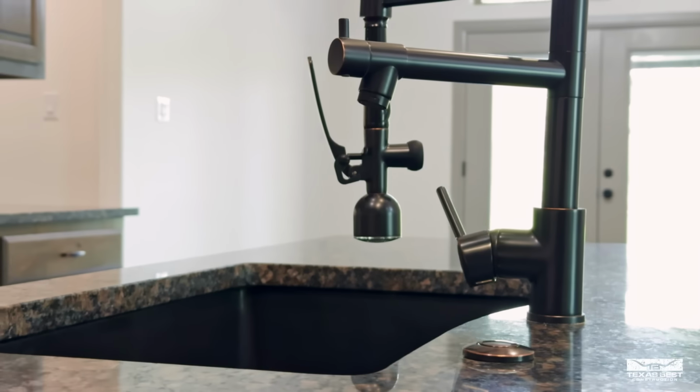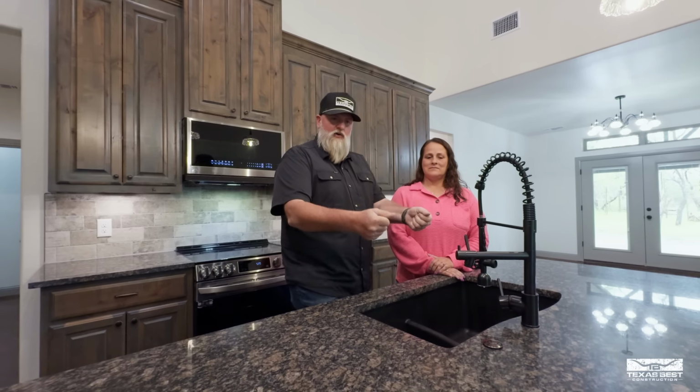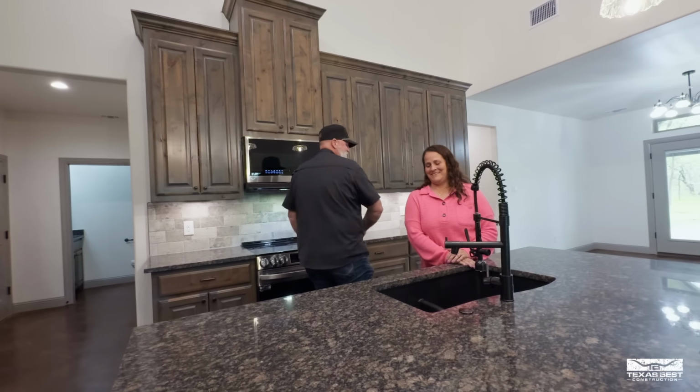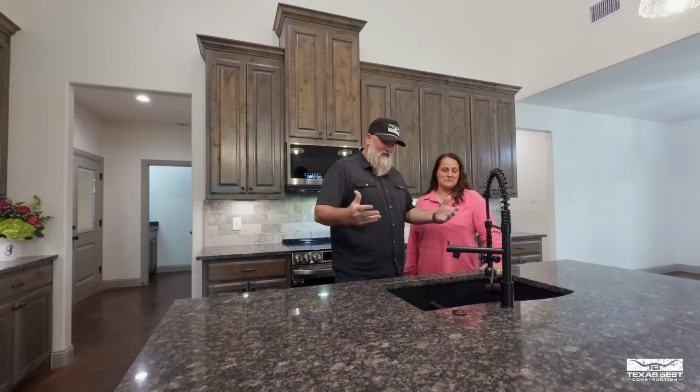I think that works really well, as opposed to some people who always like to do a pot filler by the stove. But really, how hard is it to carry your pot right there? Well, that's always a good question.